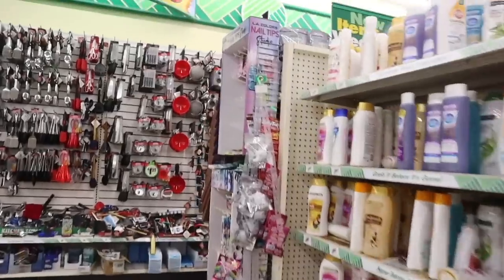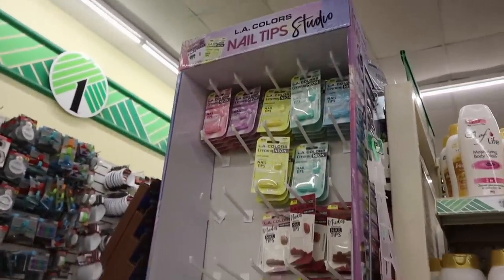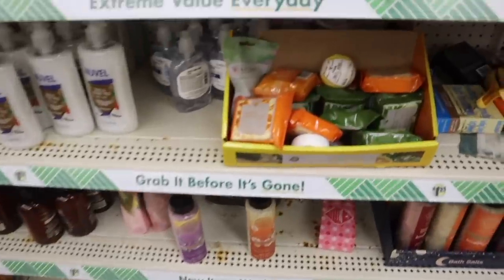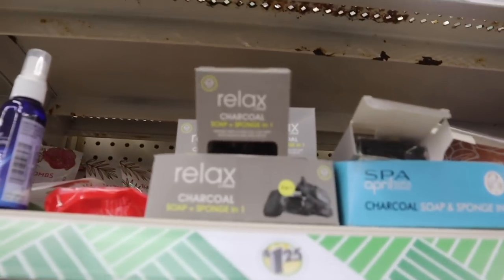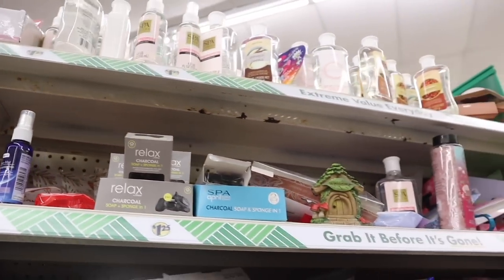always. Sometimes they get in new LA Colors nails, but it's all the same right now. Can't wait for them to bring in the fall one. And wait, look over here, they have a bunch of bath salt, even bath fizzers. If you guys recommend any brands, please let us know. This charcoal sponge is new, so a soap and sponge in one. That is very interesting.